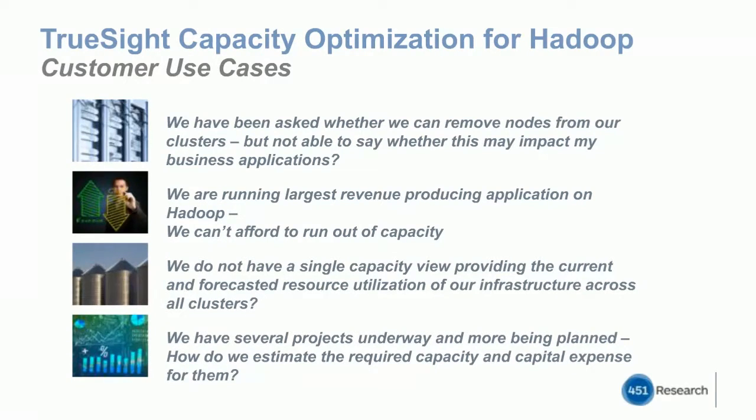And that leads into the last typical use case, in terms of the business wanting to know where's the money going in terms of the infrastructure that's supporting Hadoop. How do I break that into some meaningful chunks and understand this is how much is going off into the cloud, and this is how much is on-prem, and so on and so forth.